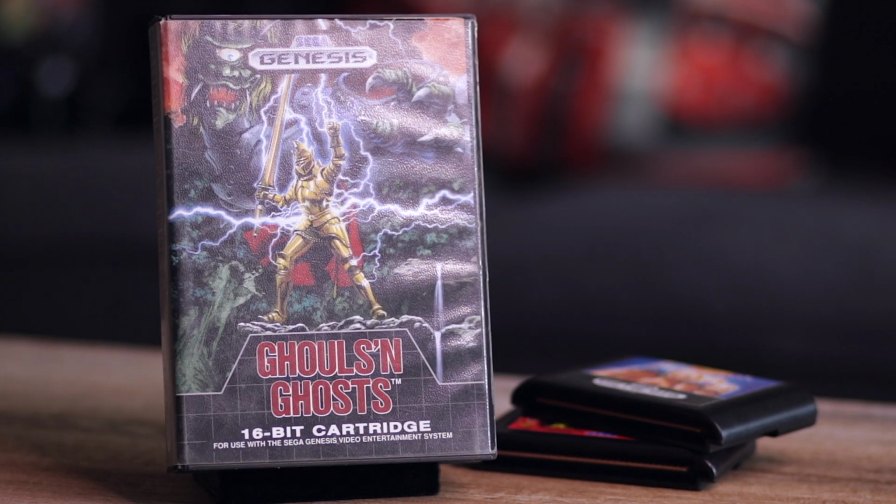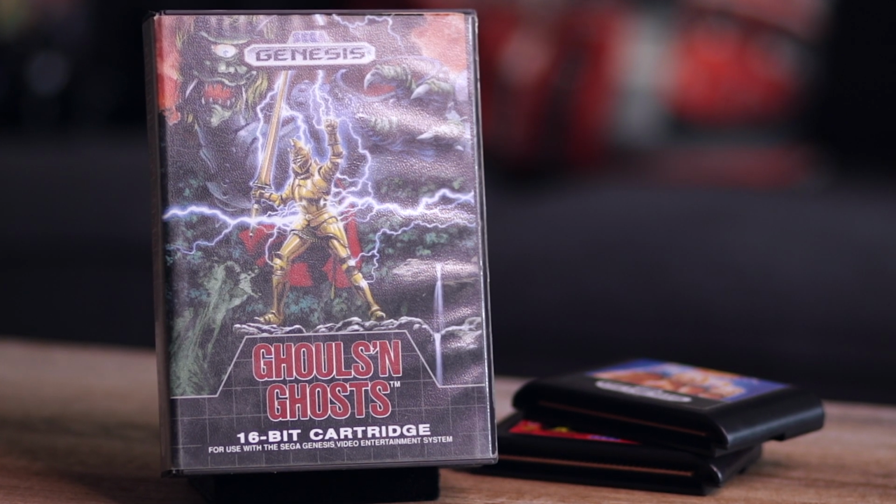And also, could we just take a moment to appreciate this cover art? How epic is this? Ghouls and Ghosts, another favorite for the system. Highly recommended if you haven't tried it yet. It is hard though, so be aware of that.